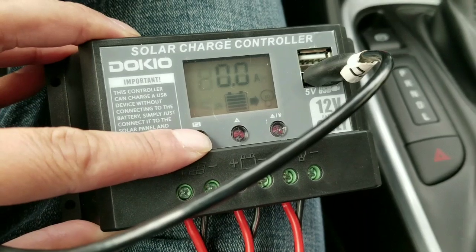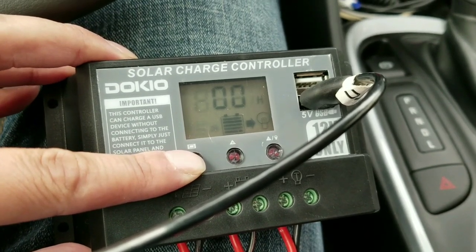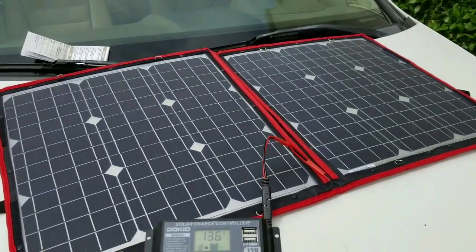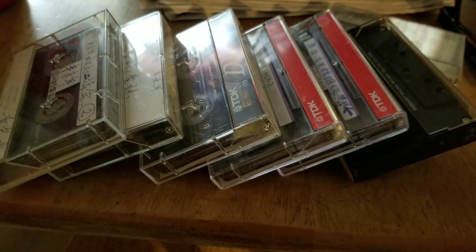For the Dokio solar charger, it was pretty cool. It actually does 5 volts USB at 1 watt per channel, and also it provides 12-volt battery charging too, and maintains it. It can also do lithium as well as sealed lead acid as well. Pretty awesome stuff. I now have it on the panel van or for my Honda Accord.